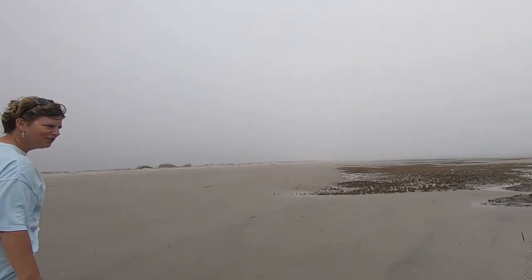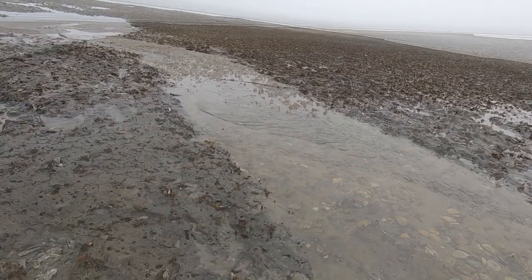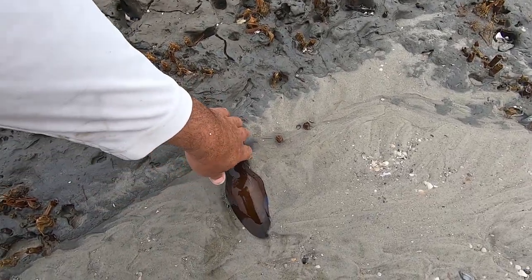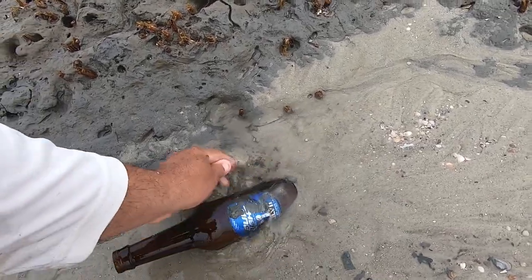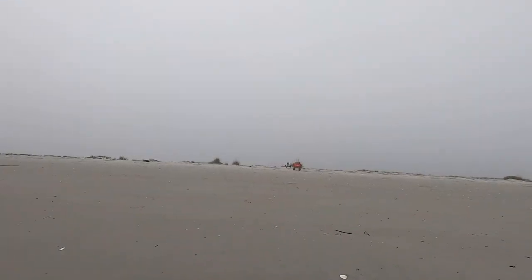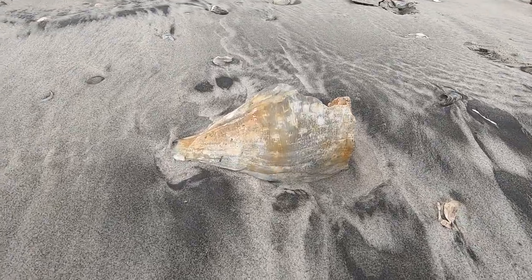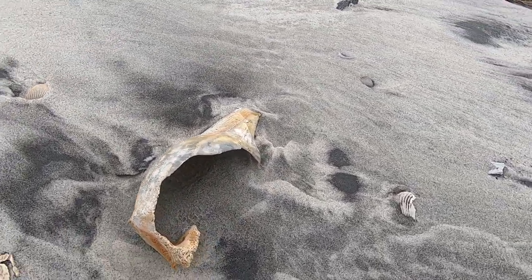You'll see. The struggle is that I'm dealing with... Spotted something. Probably not very old, but a screw top bottle. Okay. Oh, look at this. Steph's found something up there. She's taking a picture of it. Let's see what she's found. Huge piece of the knobbed whelk. Pretty colors.